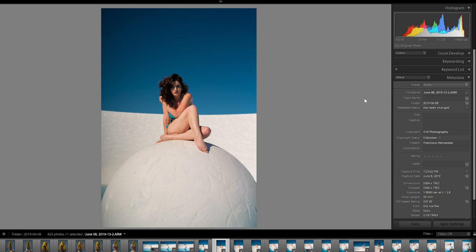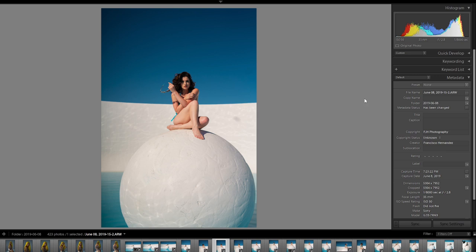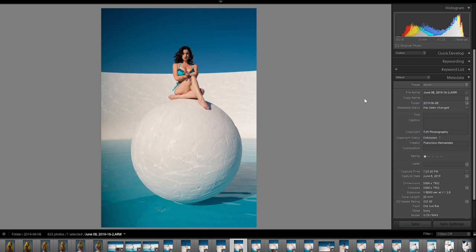I was shooting and Jenny was just giving me different poses. She's an awesome model. I highly recommend you guys work with her if you ever get the chance. And she was just going ahead and giving me different things to work with. So I was just snapping away. And this shot was actually one that I really liked and I was considering editing.